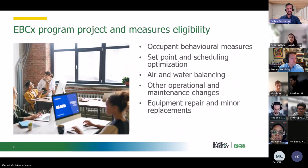Next slide, please. So once you have determined that your facility is eligible for the program and your facility may be exhibiting some indicators for recommissioning, some of the measures that would be able to apply under EBCx include occupant behavior measures, set point and scheduling optimization, air and water balancing, other operational and maintenance changes, and equipment repair and minor replacement. This program is focused on no-cost, low-cost energy conservation measures.